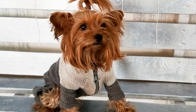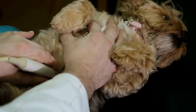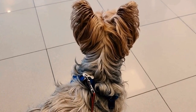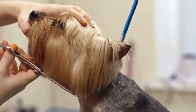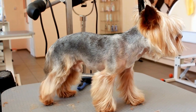1. Regular brushing. One essential grooming hack for Yorkies is to brush their coat regularly. Yorkies have a long, flowing coat that tends to tangle and mat easily. To keep their coat free from tangles and mats, it's recommended to brush them at least 3 to 4 times a week. Using a slicker brush or a comb specifically designed for long-haired dogs will help remove loose hair and prevent matting.